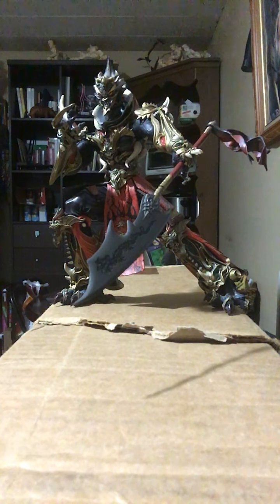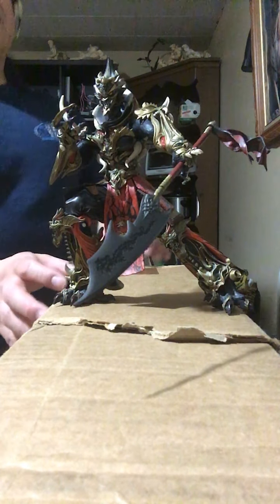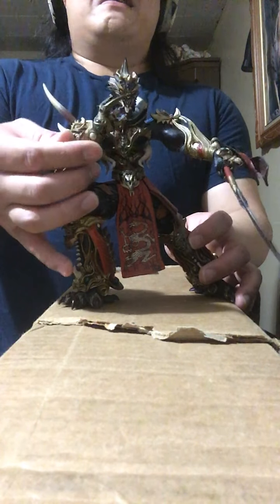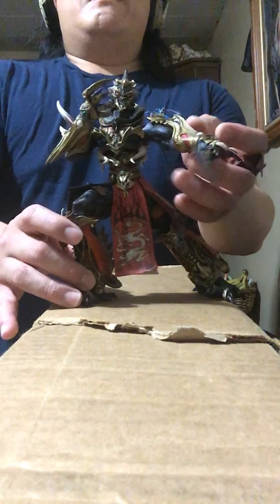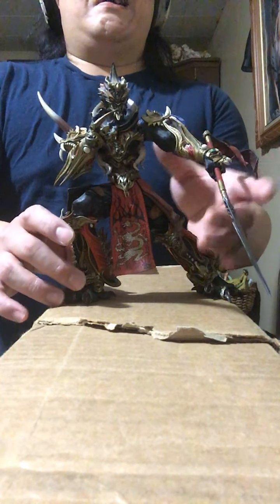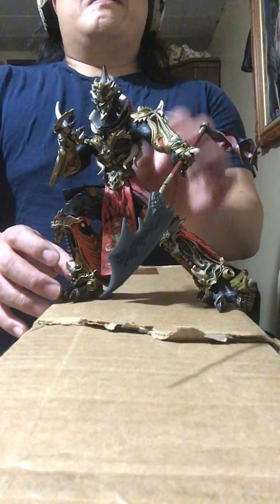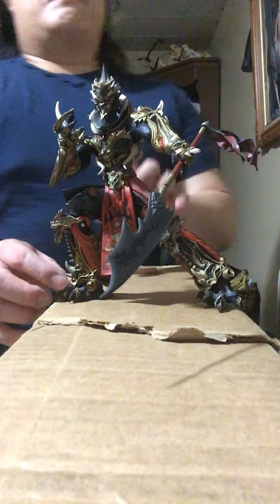Now this Mandarin Spawn, Mandarin Spawn the second, is in a backward lunge, and I don't know if you guys can see it, but he's actually beckoning with his right hand, like, come on, while he sweeps his sword out to the side. It's a very dynamic looking action figure. Very solid, very, very cool.